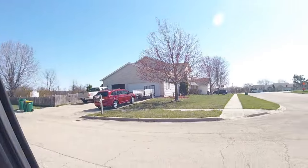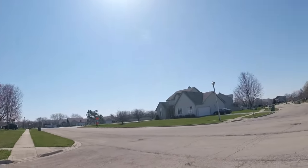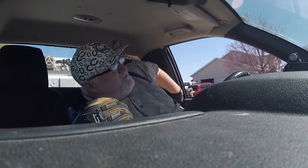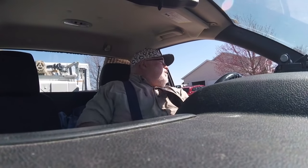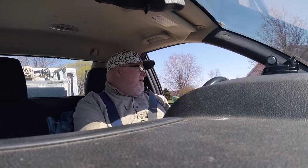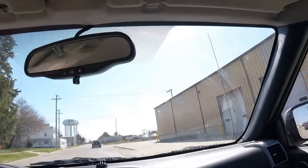Now look at this day, absolutely gorgeous, and the weather report said that it was a 74% chance of rain, so I'm not sure what weather's on its way, but all right, let's go hit the scrapyard, and then treat especial. All right, pulling into old Dimco.